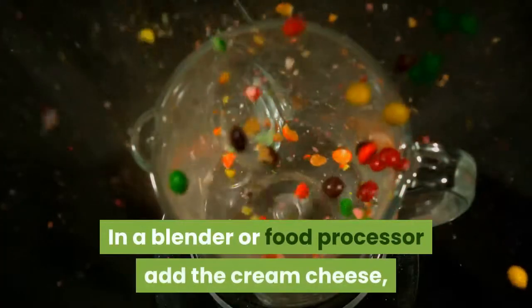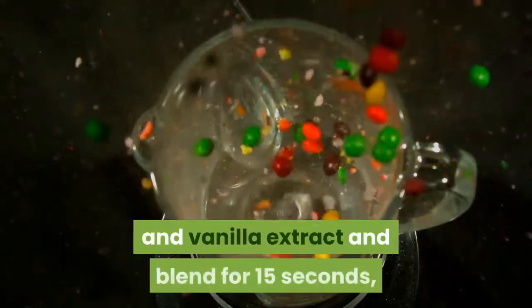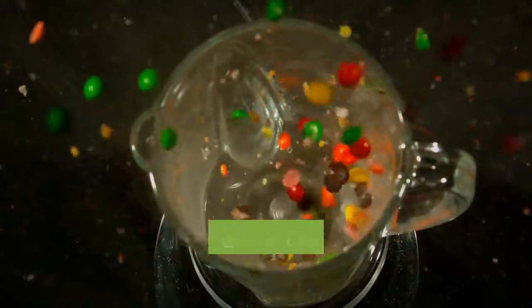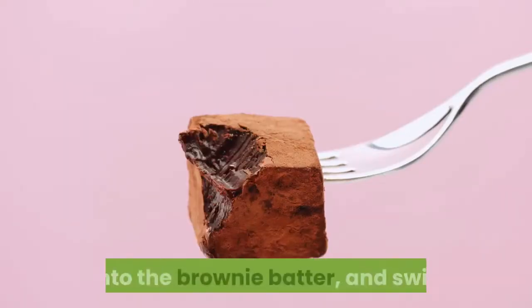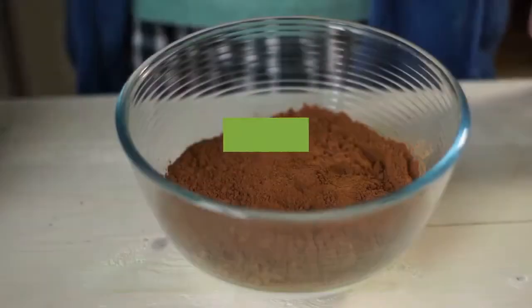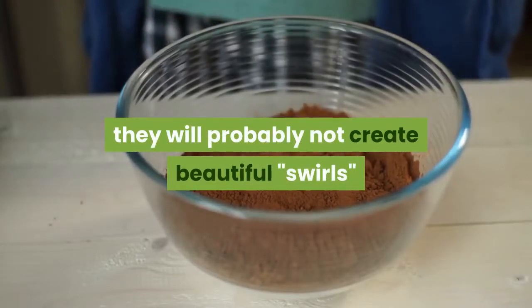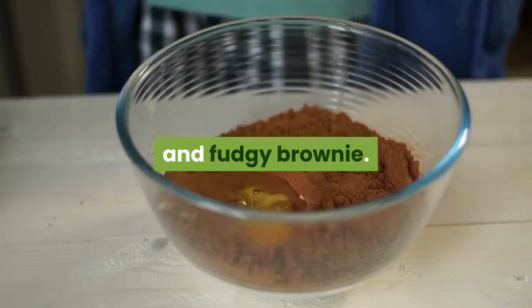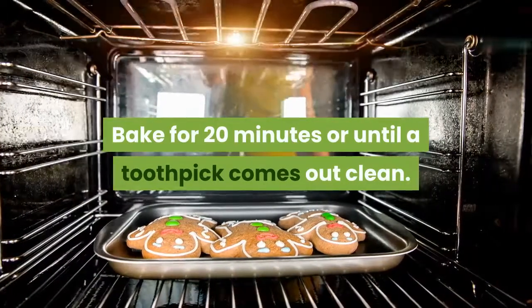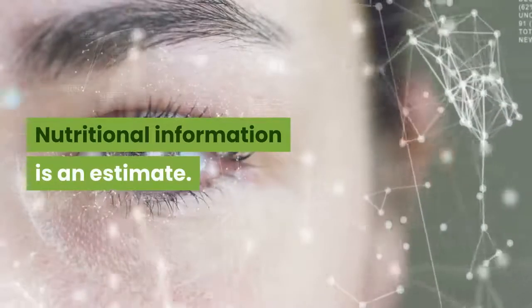In a blender or food processor, add the cream cheese, Swerve sugar substitute, heavy cream, and vanilla extract and blend for 15 seconds. Scrape down the edges and blend again. Spoon the cheesecake mixture in lumps onto the brownie batter, and swirl. Both the brownie and the cheesecake layer are quite thick. They will probably not create beautiful swirls, but the thickness does create really great layers of sweet cheesecake and fudgy brownie. Bake for 20 minutes or until a toothpick comes out clean. Allow to cool and slice. Store in the refrigerator. Nutritional information is an estimate.